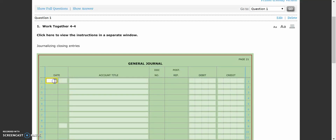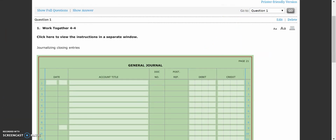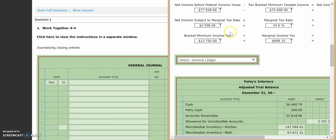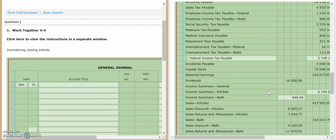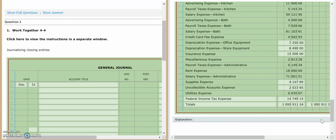I'm just going to go ahead and put our information in here. I just need to make sure I grab the right dates. Let's look at 4-1, December 31st. Okay. So December 31, and then we need to start finding our income statement credit accounts. I'm almost wondering if it would be smarter to do this in a split screen to save ourselves some flipping back and forth. So we're going to scroll down until we start to see our income statement accounts, and they start with our income summary. Any of these that have credit balances are what we're looking for here. So we have our income summary kitchen, and then sales, sales bath, purchases discount, purchase returns, and I think that is it.